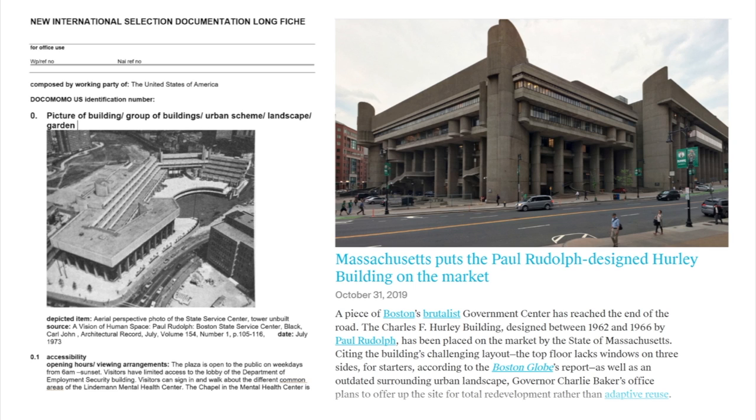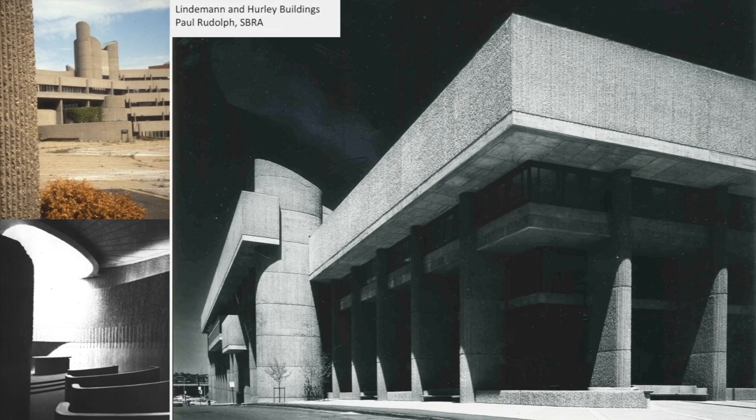And the state badly needs office space, so they're looking to do some development in here. There was a very good studio at Wentworth a few years back that Mark Pasnick and Carol Burns ran, that looked at some proposals for how to meld the architecture of the Hurley Building and some new development in there. So it'll be interesting to see how this plays out, but you're going to be hearing a lot about this in the months and years ahead.